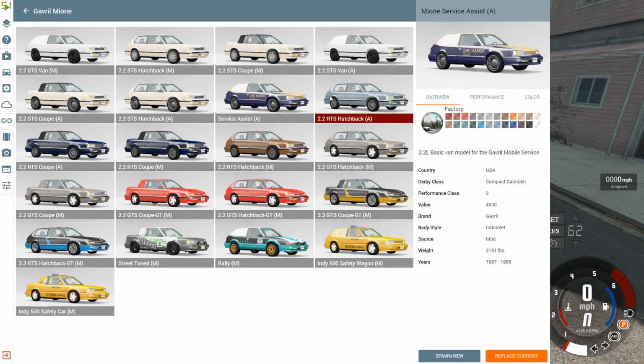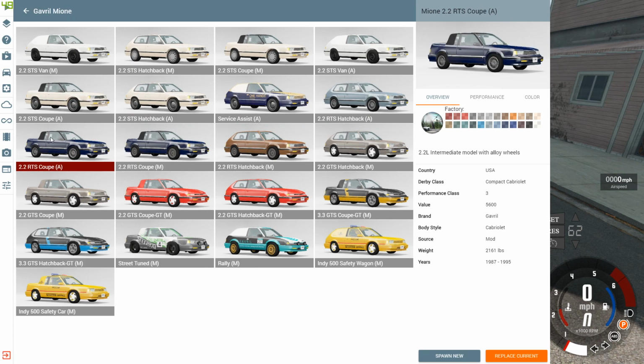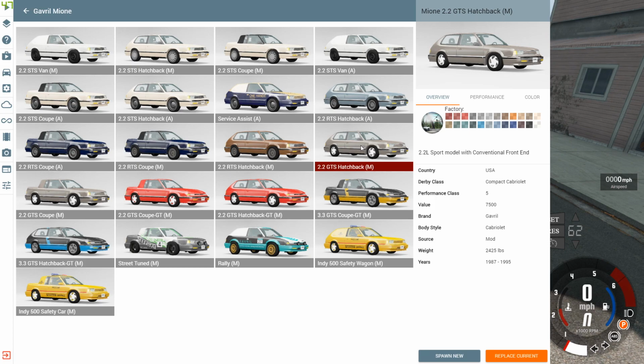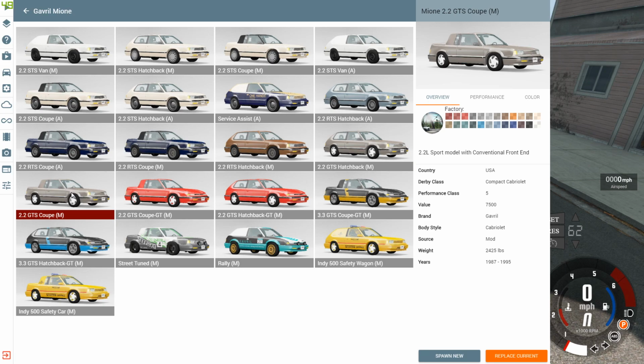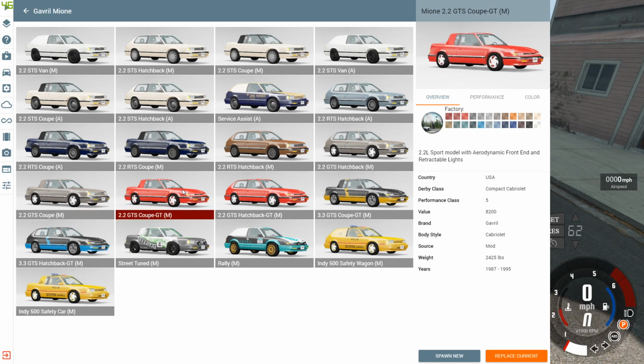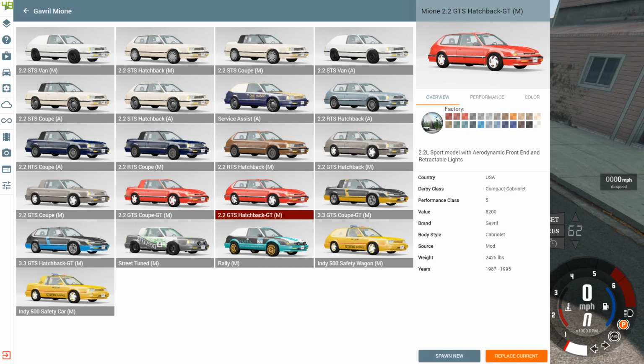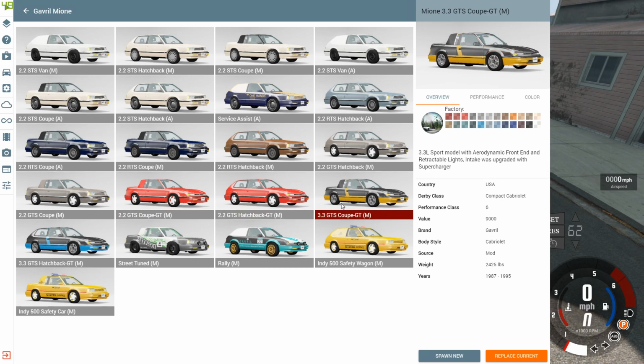Then we jump up to the RTS model, which is the intermediate model of alloy rims for the hatchback and coupe models here, both automatic and manual. Then the third level, the GTS, is the 2.2 liter sport model, the conventional front end. They're both offered in manuals for the hatchback and coupe models. Then we get up to the GTS Coupe GT model. Same engine, but it's got the aerodynamic front end and retractable lights offered in manual for the sedan, the coupe and the hatchback.